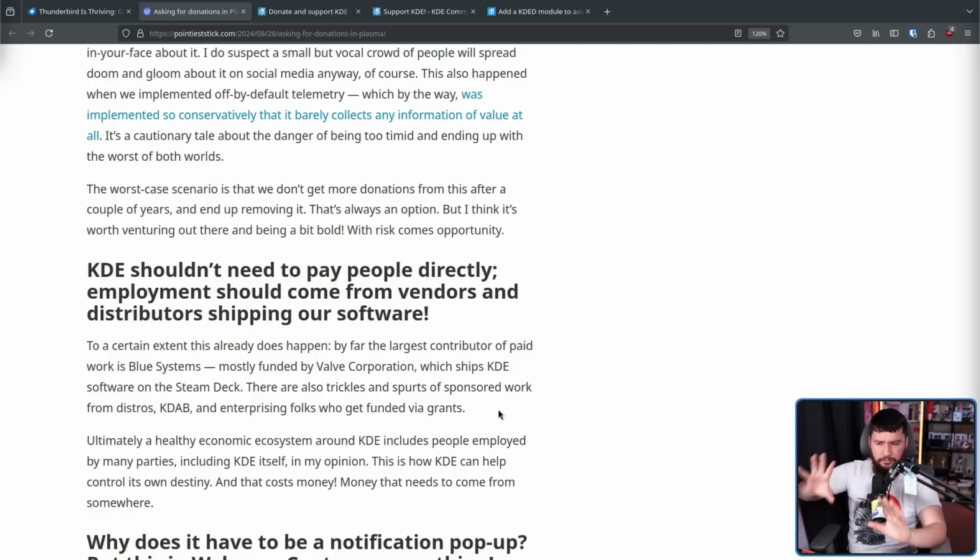Now, I don't know how strict the work is being done with Blue Systems, so I can't really comment on that. I know with Red Hat, for example, they are fairly open about what's being done, but in a lot of other cases, they have a very specific goal. If you're being paid directly by the KDE e.V., though, I imagine that would be a lot more open about what you do with KDE. Maybe they do have some specific goals, but you want to have the ability to say, this is the kind of thing that we want to focus on, rather than what some other entity wants to do.